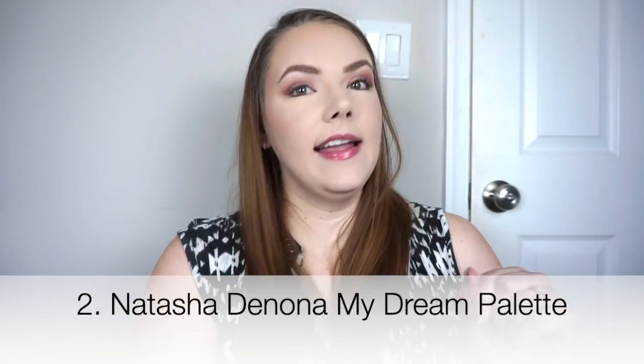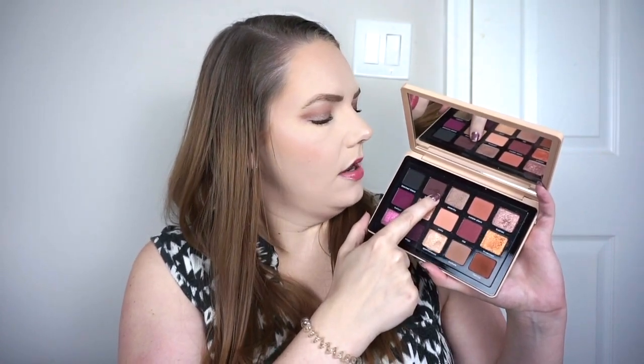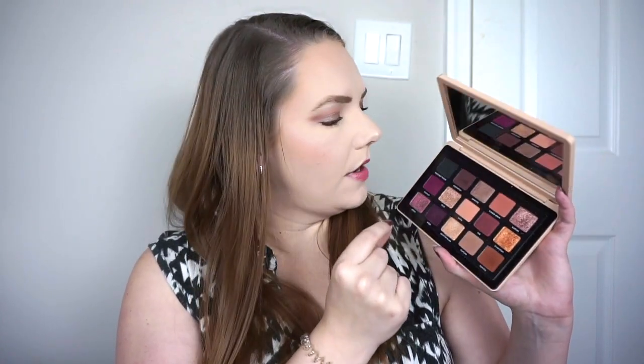The palette that I ended up liking more at number 2 would be Natasha Denona My Dream palette. So in here you have 2 of those creamy mattes, which you guys know, like I just said, I don't really like that formula, but it works well for me in these deep colors because these are shades anyway that I would just be using on my lower lash line or maybe my outer corner, and that's how I use these, and it worked fine that way. And then you do have a matte black, which I did not use, but I think is good to have. I did use this dark brown on my lower lash line, and that was very pretty.